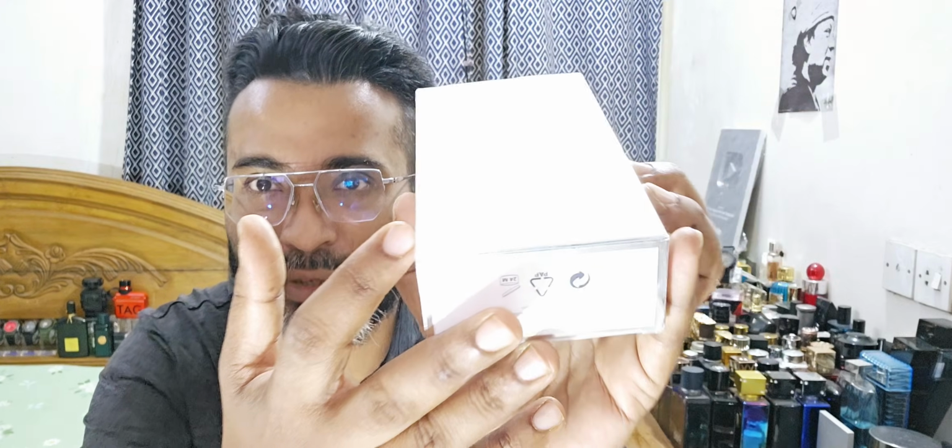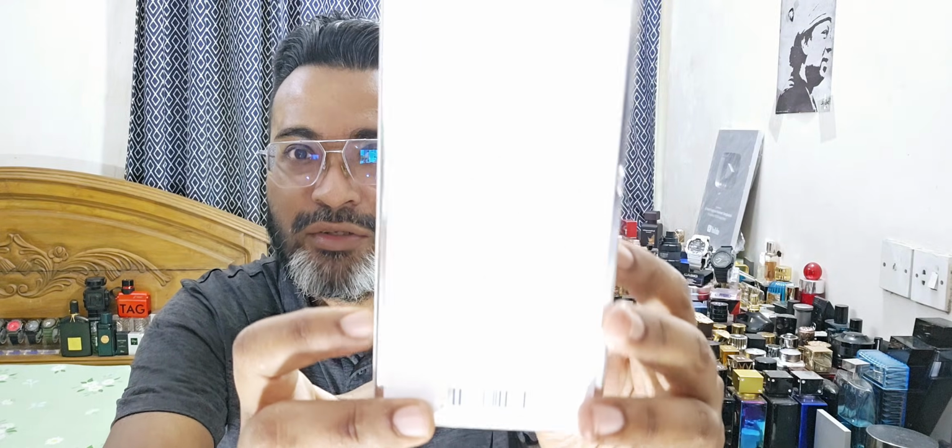This is a very old fragrance. I think it's almost maybe 20 years old. I forgot the date, but this fragrance is very hard to find, very rare. I found it in one of the shops and picked it up for $20. Okay. So this is the fragrance box, very simple box, nothing crazy going on here, right? So if you see this somewhere, you give it a try.